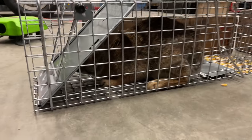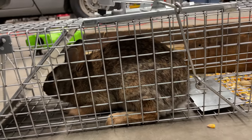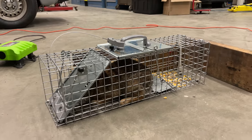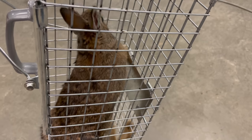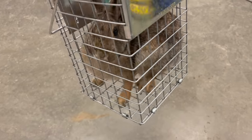So that's the guy that's been wandering around the shop, leaving little droppings everywhere in the office, around the cars. He's actually a pretty cute little thing. Smells a bit.